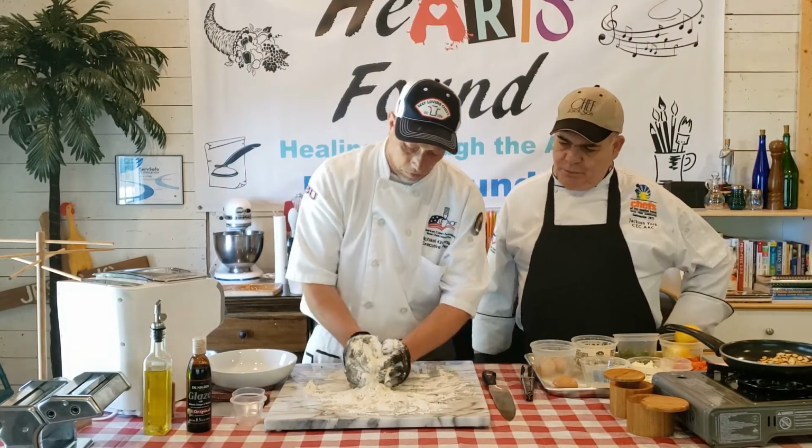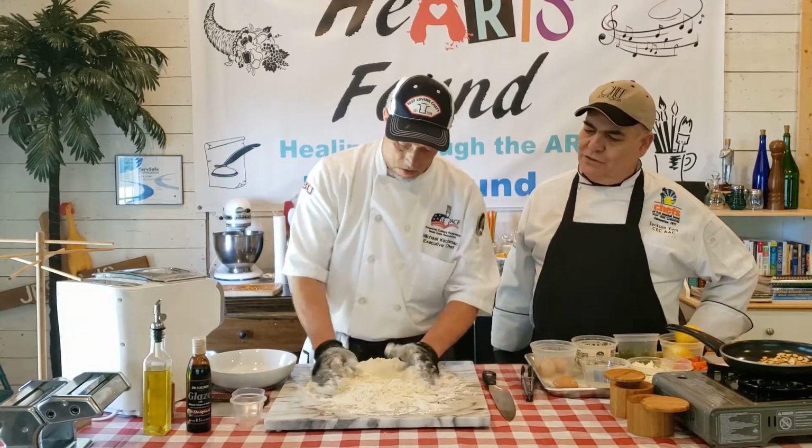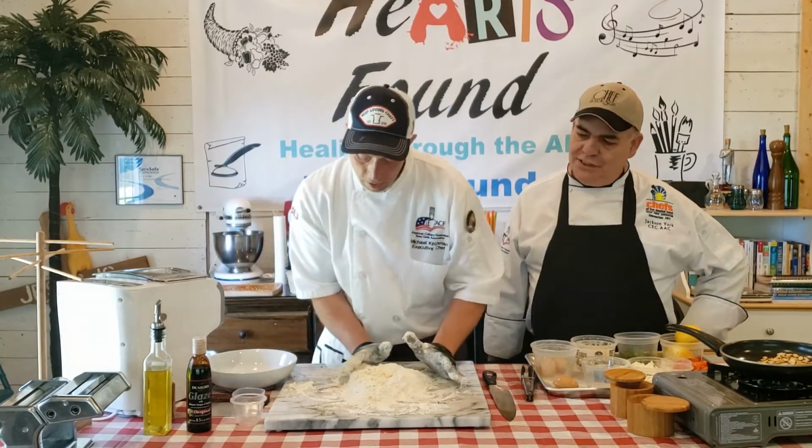There's so many uses that people don't realize about semolina. A lot of pizza places use it as a leavening agent to make your pizza crust in the oven.